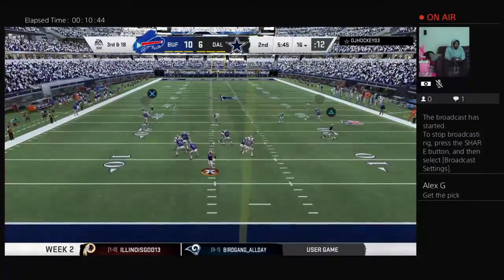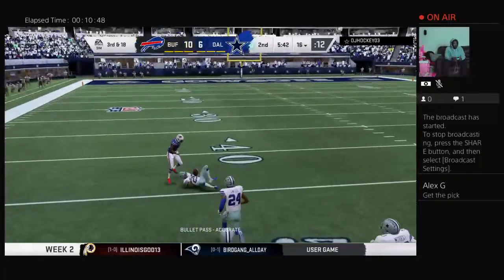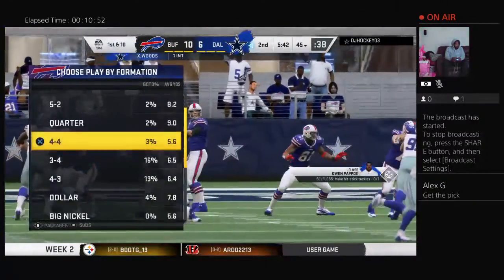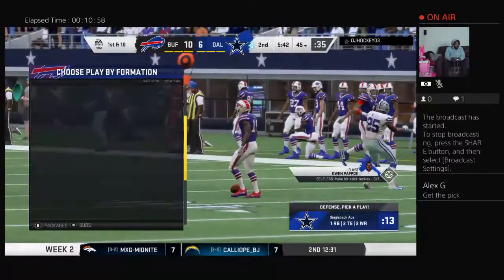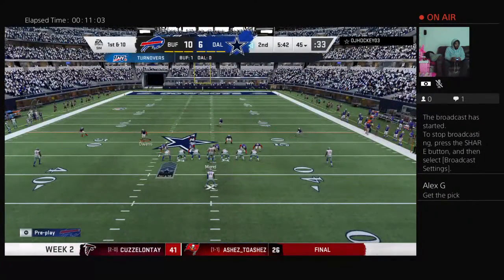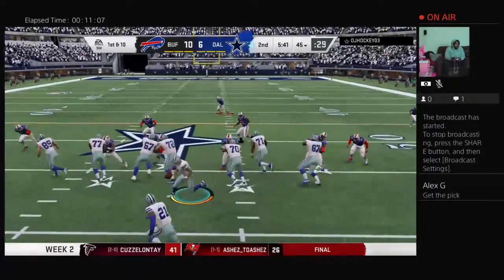3rd and long, it's Newton. Deep ball for Goodwin. A battle for it, and it's intercepted. Xavier Woods with a pick, and his crew will take over at their own 45-yard line. Well, it's 3rd and long, and you've got a few different ways to play it offensively. But this is not the type of offense that's going to wave the white flag. They're going to keep chucking it. And this time, it results in an interception.